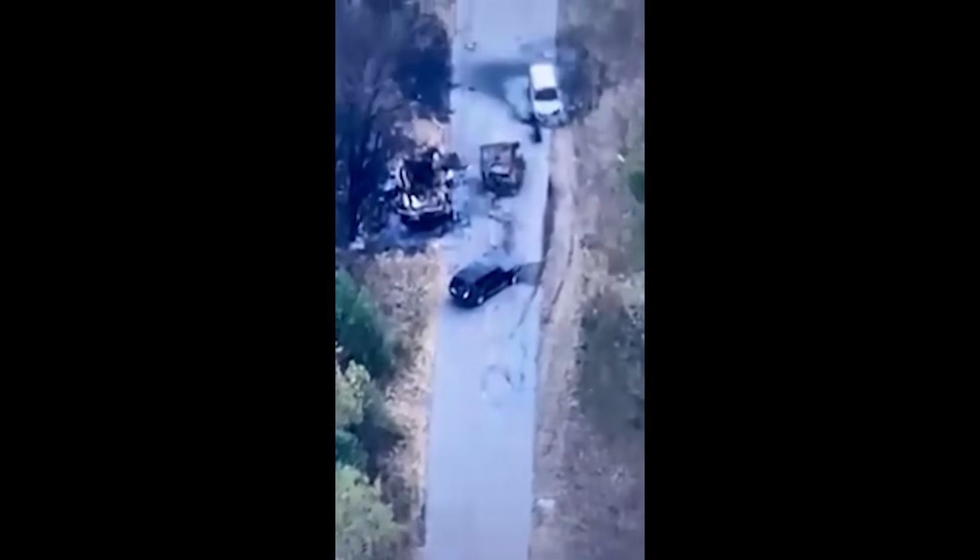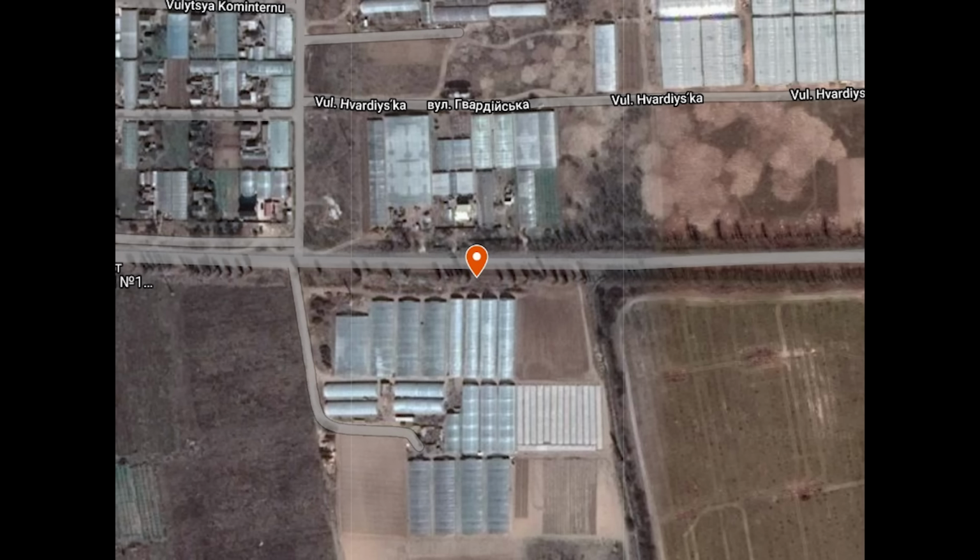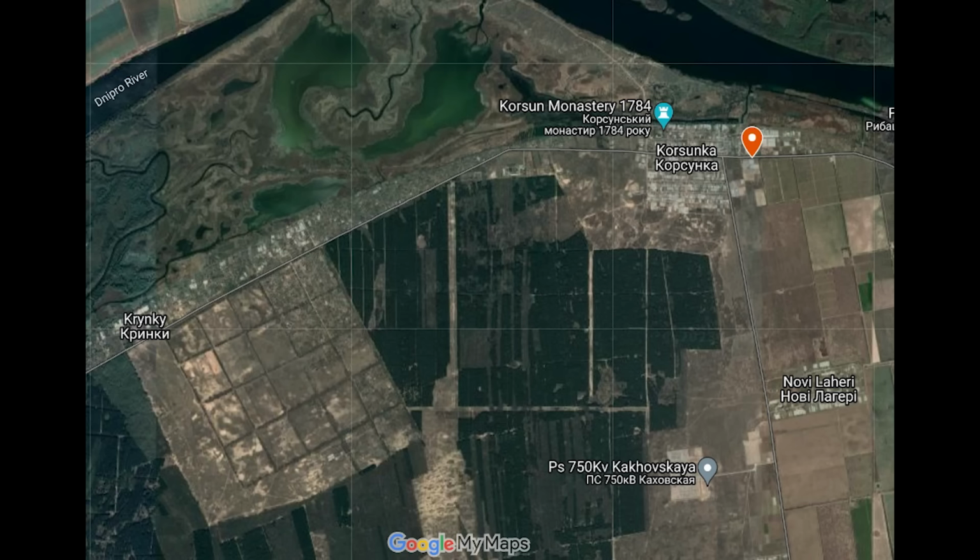The camera pans away to show Russia's new secret weapon, Mr. Bean's car, given a new baby blue paint job, abandoned in the woods. These vehicles were all clustered around the marker shown here, so this seems to be a key supply point. Zoomed out, we can see that this was just east of Korsunka, which is up the road from Krynky. So Russia does still have a troop presence in Korsunka which is being resupplied, but they do look to be using civilian vehicles for the resupply rather than specialised military trucks, at least here.